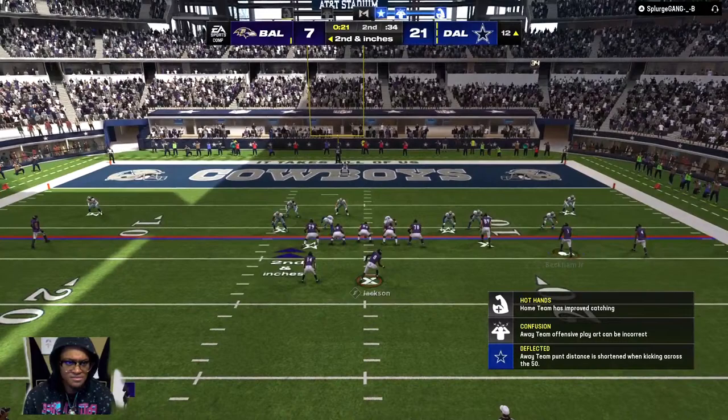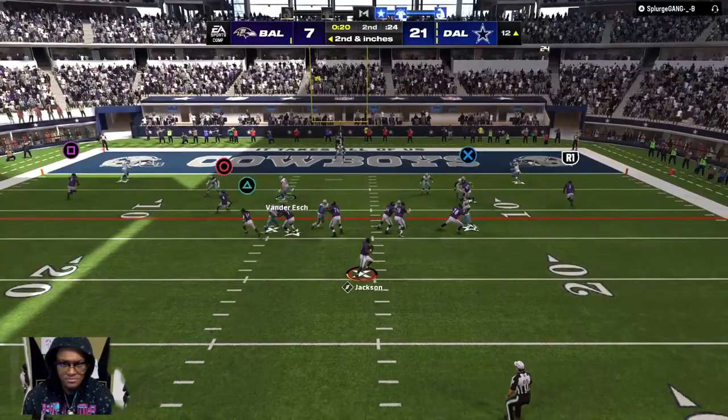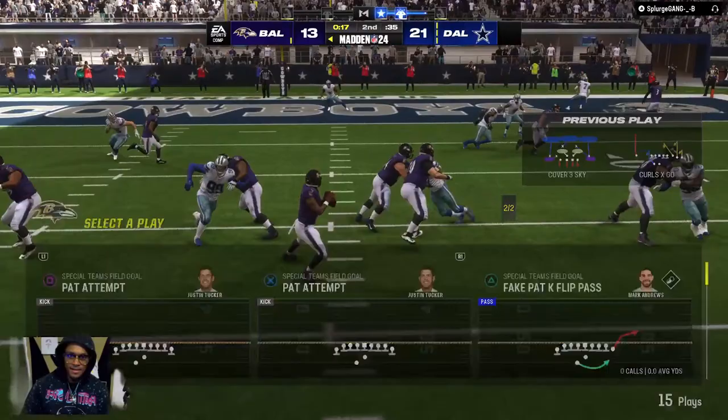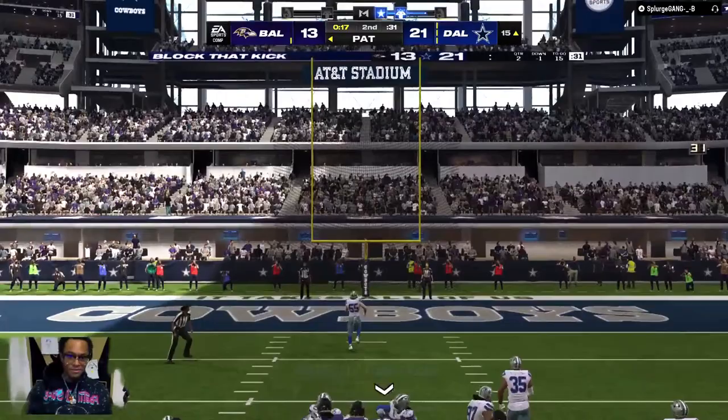In motion left, Flowers. Now it's Jackson. Good hold. Way to hold on to the ball, Flowers. Good job, guys. Sheesh. Good job, offensive line. They gave me just enough time, bro. Woo. Hallelujah. This becomes a 21-14 ball game now.